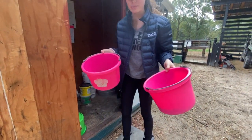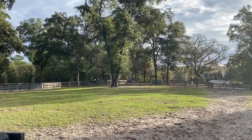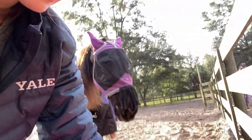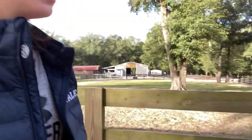Now that their grain's made with all their 20 million supplements, let's go drop it. Sassy and Leia, they're both like, bring me my food. We're waiting on you. I'm gonna go ahead and drop Leia's grain right in there. And then Sassy, come on Sassy, let's go. And Sassy's grain goes right here. Come on, let's go.